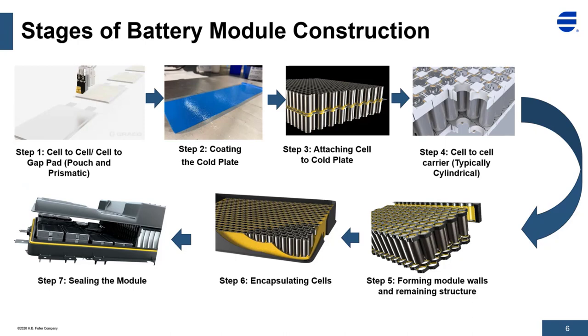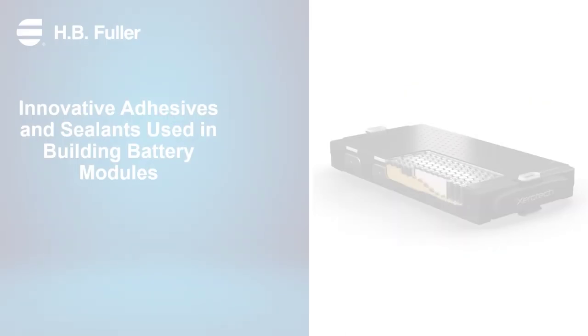As many of you know, there are many ways to rearrange the order of the steps of assembling a battery module. This slide represents just one of those ways. However, the materials we are going to discuss in the rest of this presentation will apply to each of those steps, regardless of the order in which we're designed to build the module.